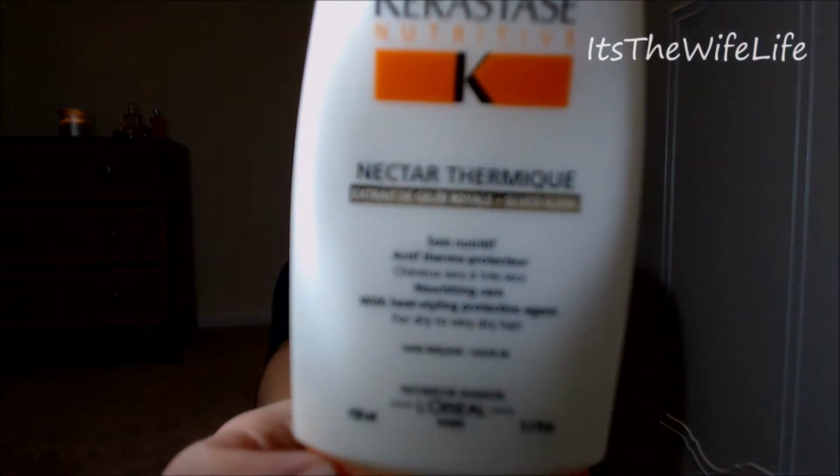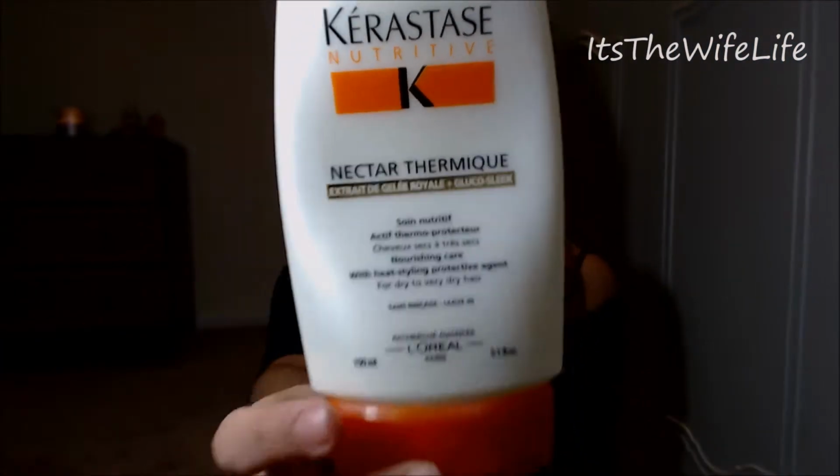Now, for your hair, obviously the winter months are a little dry, and you know me, I love my Kerastase. So of course I'm going to go with the Nectar Thermique. This is from their Nutritive line, which is all about moisture, which my hair loves because my hair is always dry. This is a thermal protectant that you put in. It's a leave-in conditioner, protects your hair from the heat of a blow dryer. You can even let it air dry over the summer months because the heat from the sun is going to put that moisture into the hair.